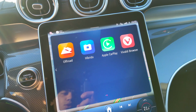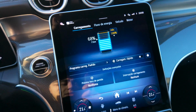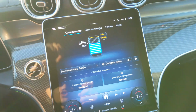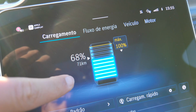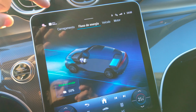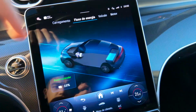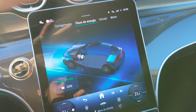You also have the most important app of this car, and that's the hybrid app right here. You click it, and it will take you to the hybrid section of the car. It will show you the management of your battery, currently at 68% and 71 kilometers available. And it shows you right here, on the flow of energy, what's happening with the car, if it's using the engine, if it's charging the battery, if it's using the gasoline engine, what's happening with all of that.